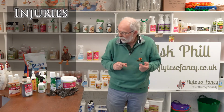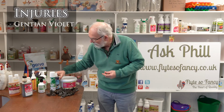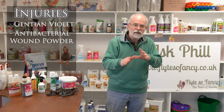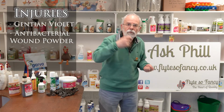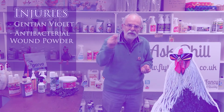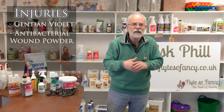So what you need to use is gentian violet spray, something like that, antibacterial wound powder as well. Get it on there, cover up the fact that there's blood there, and of course the antibacterial wound powder will fight infection on the site. They don't see purple the same way as they see red, so that'll hopefully stop them actually pecking that spot.